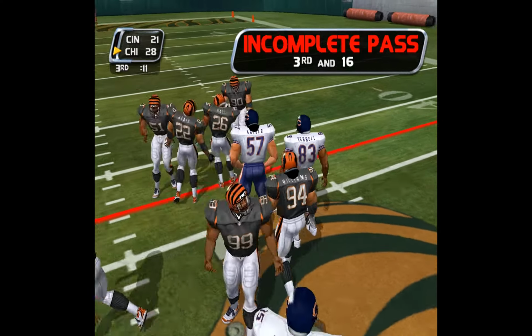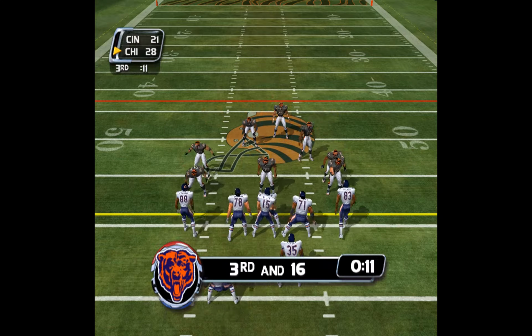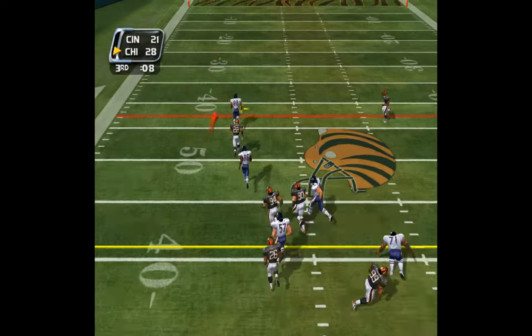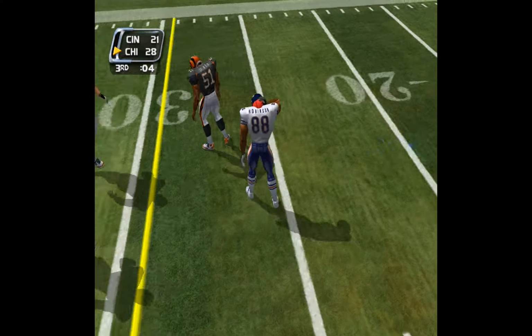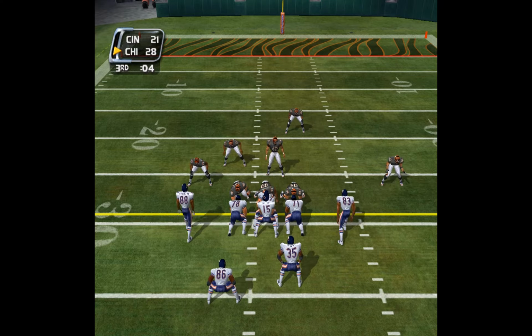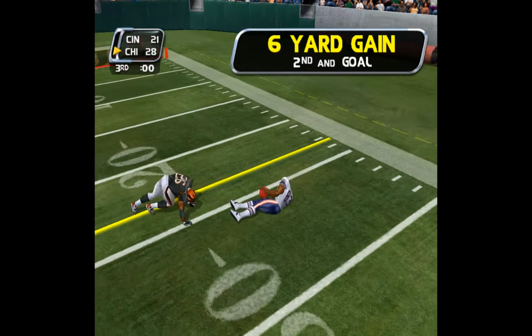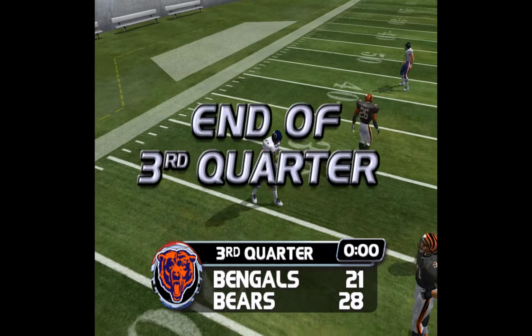Incomplete pass. The defender got a hand on it. Third down. Two men in the backfield. 48! 48! Set! Hut! Hut! Jumps and fires! Right up! They put a stop to that. First and Robinson sits up wide left. 52! 52! Set! Hut! Hut! That's Morrell! Nice tackle! And that ends the third quarter.